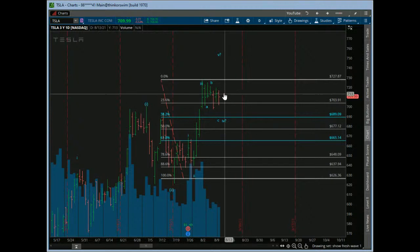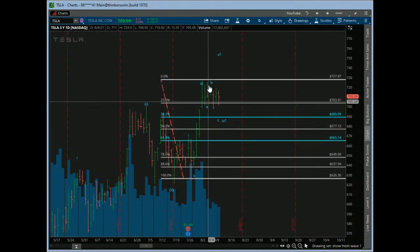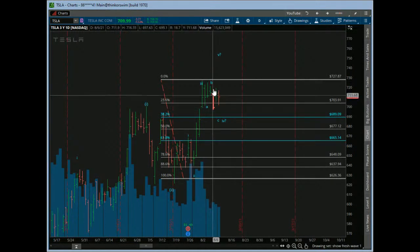So at this point now, I would say there's two, other than the triangle, right? There's two kind of counts on this one. There's still the bearish count that this thing could work its way down, fill the gap, and give us a larger wave C down, right? Or this is it, right? This is your wave C, this is your A, this is your B, this is your C, and this could be a little bit of a 1, 2.